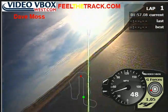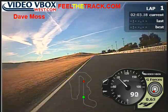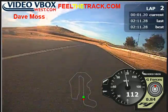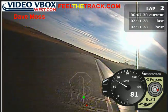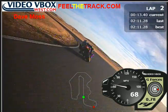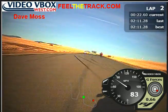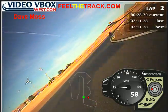Nice and easy into 15. Roll it out. That paint might be a little slippy this morning from condensation, so not going to fight it. Nice and steady into 2. Nice even pace. Back into 3. Again, no rush this morning.